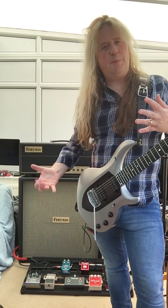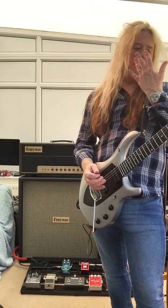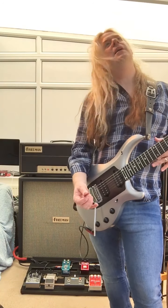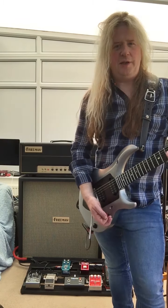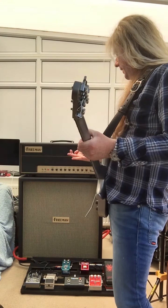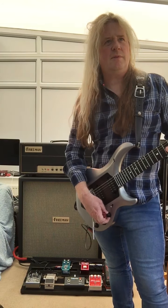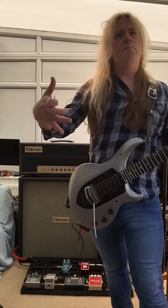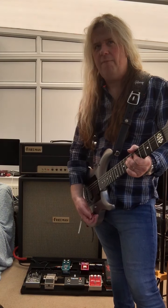90% for me as a player, and about 10% for the audience. They don't care. But as a guitar player, delay just makes everything a little bit more fluid sounding, a little bit sweeter sounding. And as I say, it's an El Capistan delay with a dotted 8th. I have the mix fairly low because I like to hear the guitar more than the delay. But it's kind of there.